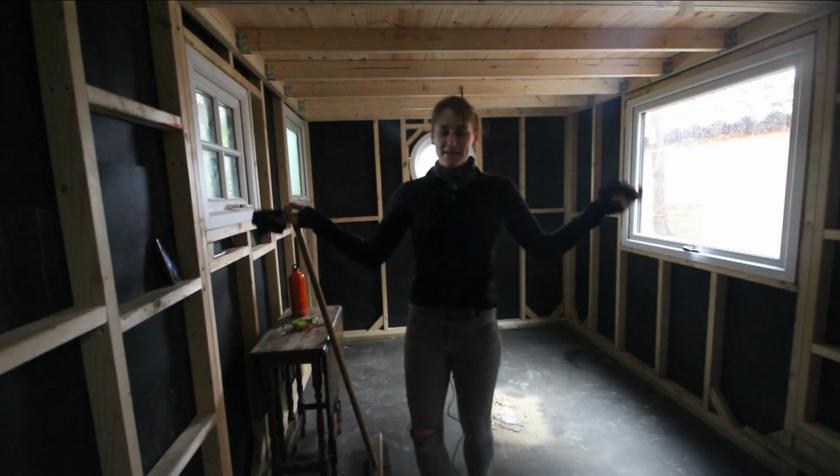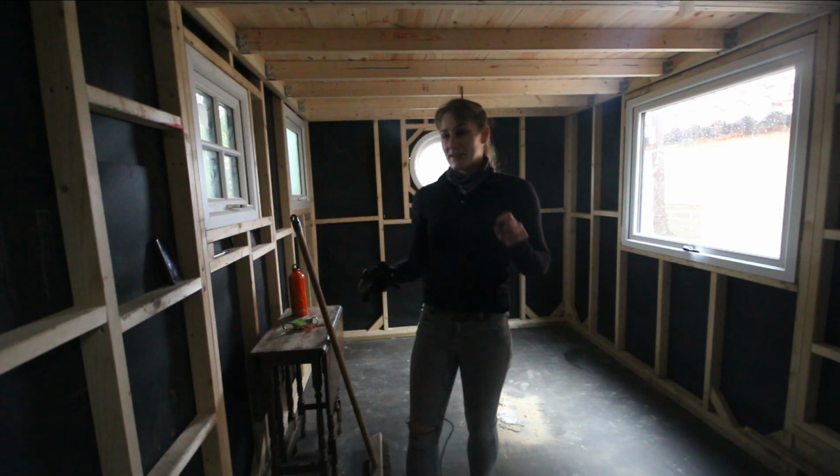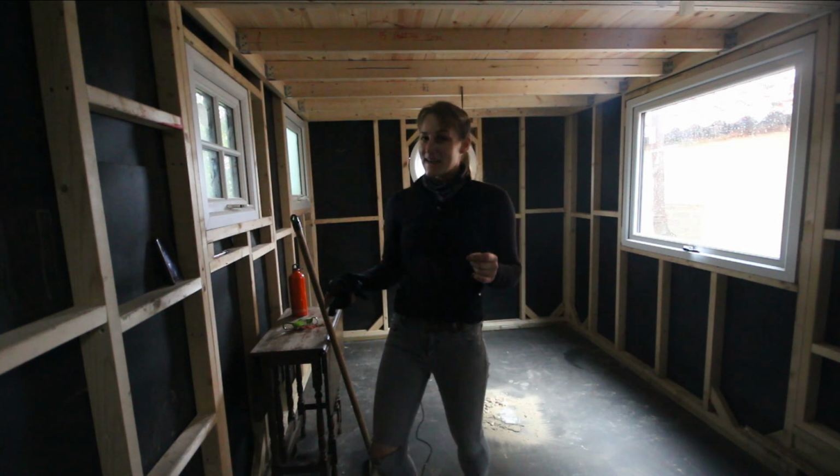So, greetings from the tiny house. I was going to do some cladding today, but I don't know if you can hear, it's raining. I'm kind of hoping it stops raining just so I can get some cladding done, but also because I'm expecting a very large delivery today.